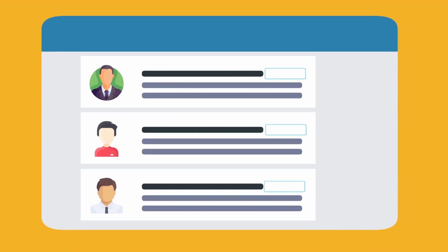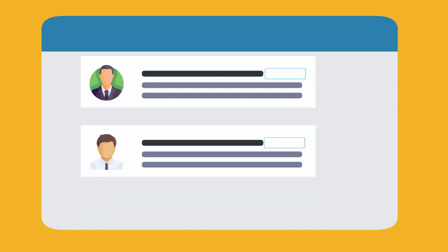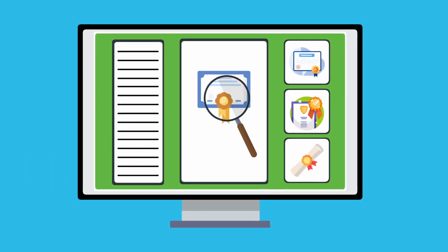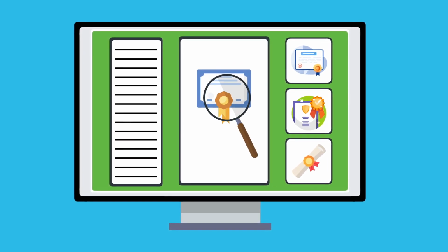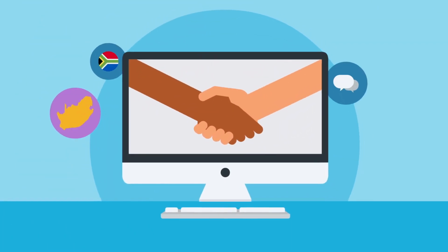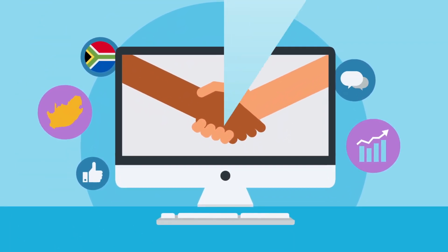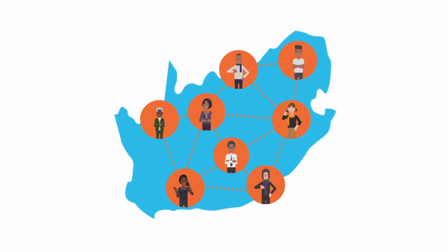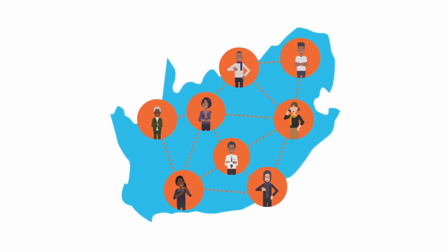For employers, the PSET Cloud offers recruitment through advanced technologies to find individuals that match the skills they require. And the principles of self-sovereign identity and alignment between data sets allows employers to, with permission, verify the stated credentials of applicants electronically through a trusted process. For South Africa, the PSET Cloud offers opportunities to collaborate, improve the utilization of data for decision-making and learning, and ultimately contribute to a reality in which all people are connected as part of a lifelong journey of learning and work opportunities.